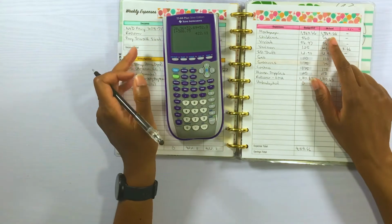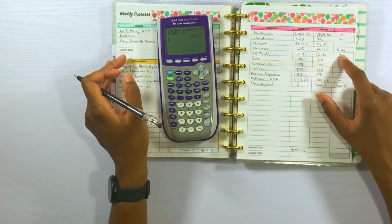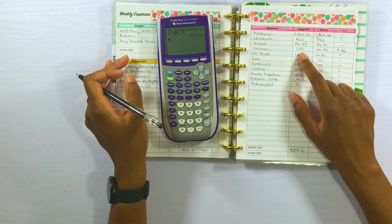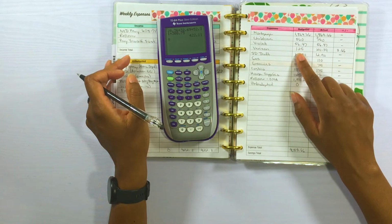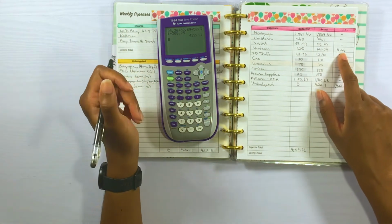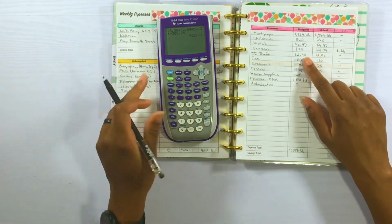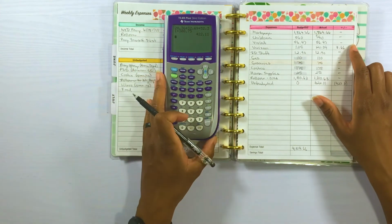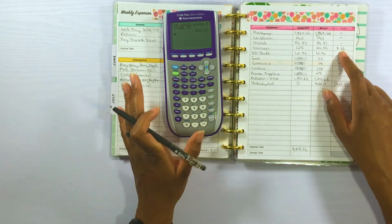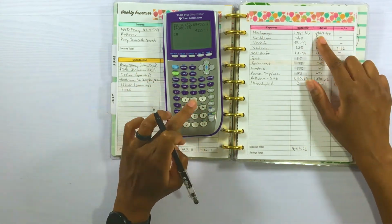So everything was on budget except for Verizon, of course, which came under budget. And I did adjust the Verizon amount that I'm budgeting every month for the rest of the year. I just lowered it down a little bit to $123, so I wouldn't have as much money left over every month for Verizon. But for right now, that's okay. So like I said, everything was on budget except for Verizon, which came under budget. So let's go ahead and add up these expenses.